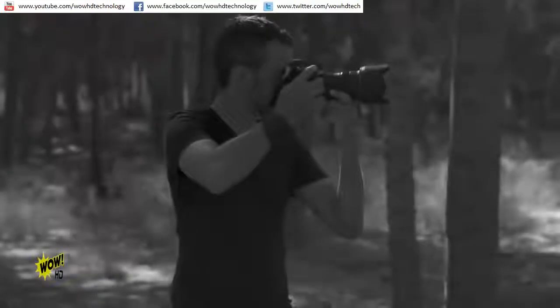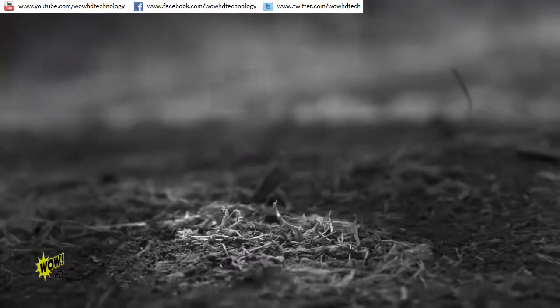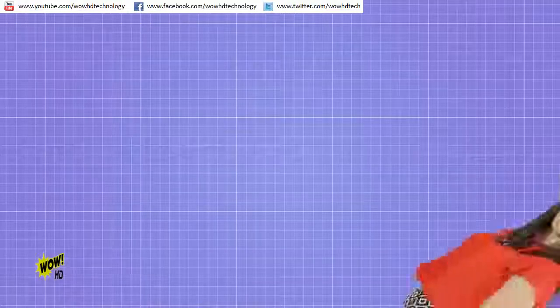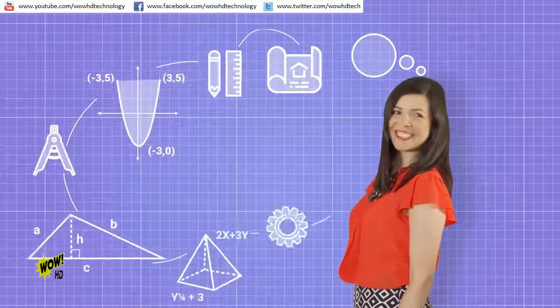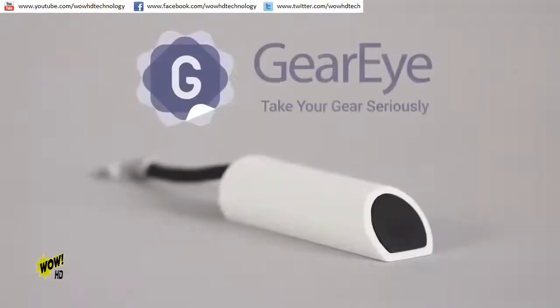See, I had a nightmare shoot where I didn't take my macro lens and ended up losing a memory card full of great pictures I'll never capture again. That's when I realized there had to be a better way to manage my gear. I partnered up with Yulia. She's a super smart engineer. Together, we created GearEye, your gear's commander-in-chief.